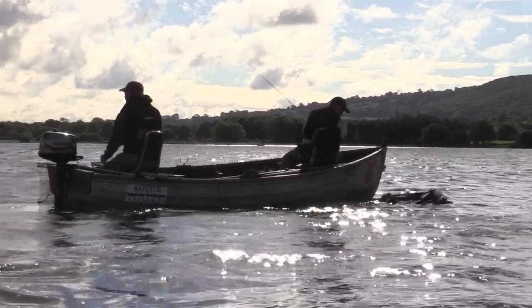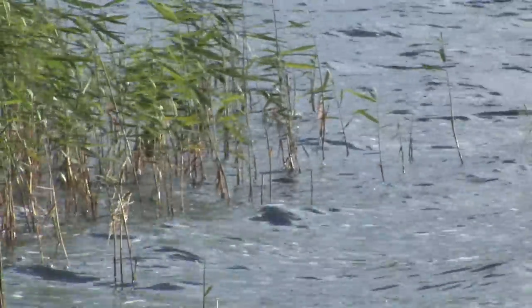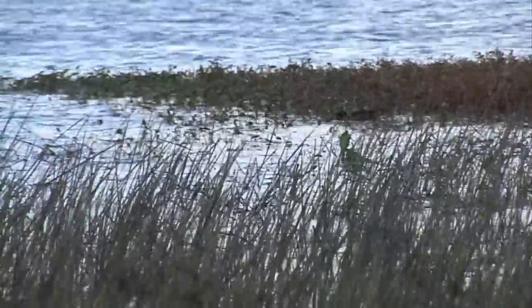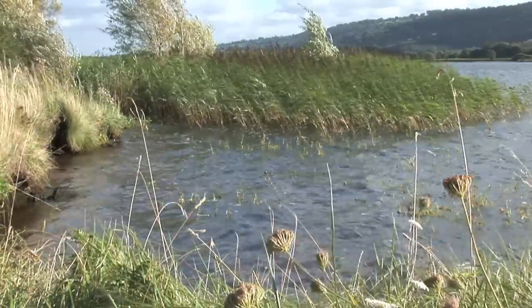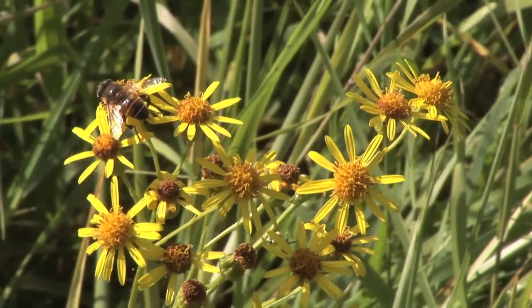Fed by the River Yeo, Blagdon Reservoir stirs the emotions for thousands of anglers, as the home of stillwater fly fishing in the UK, with catch records dating back to the early 1900s. Blagdon Lake is magical, serene, and has awesome fishing.